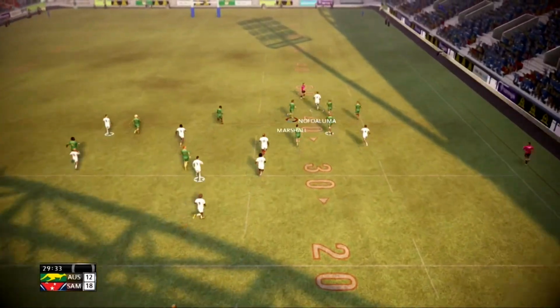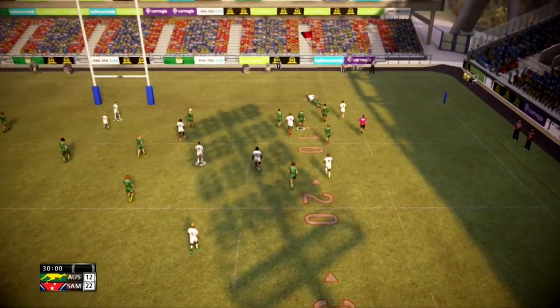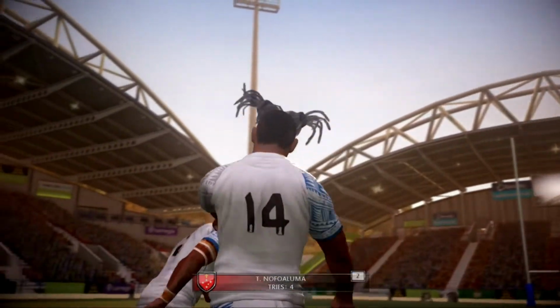There's an intercept. The opposition will be relieved to see the ball spilled there. A good chase will be rewarded. They rack up another one. Superb display of attacking football and support play from him. Well deserved.